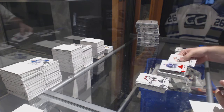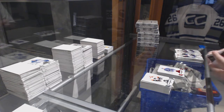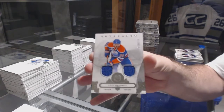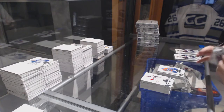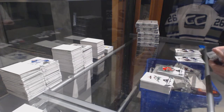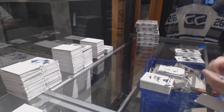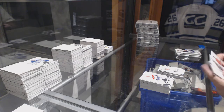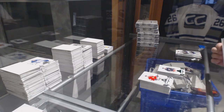We've got for the Canucks to 299, Daniel Sedin. For the Oilers, number to 165, dual jersey, Leon Draisaitl. For the Calgary Flames to 599, Mark Giordano. We've got an Adrian Kempe to 999 for the LA Kings. Zach Werenski Emerald to 99 for the Blue Jackets.